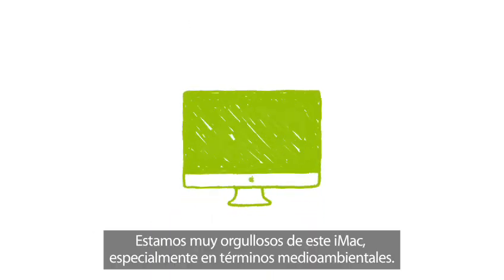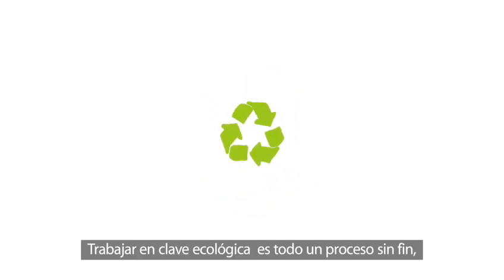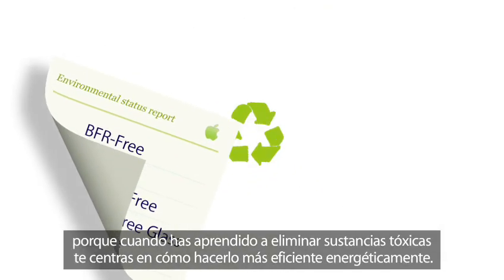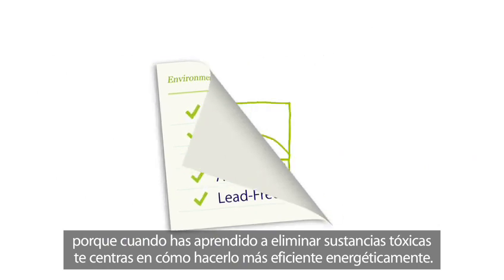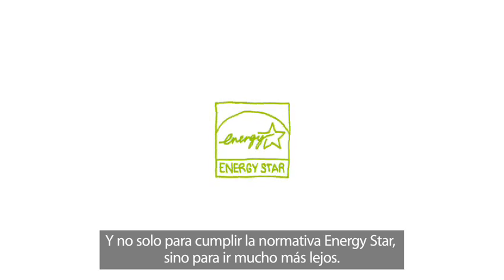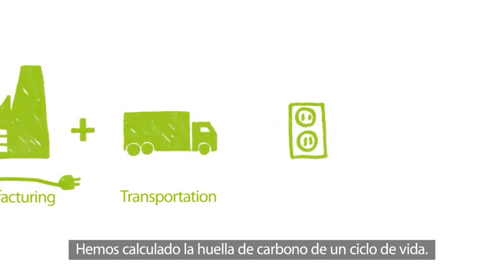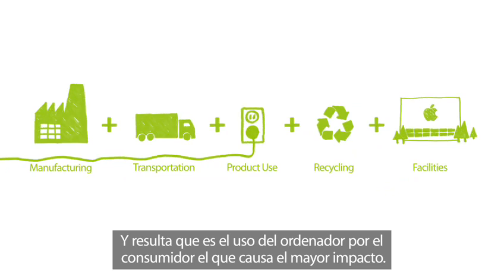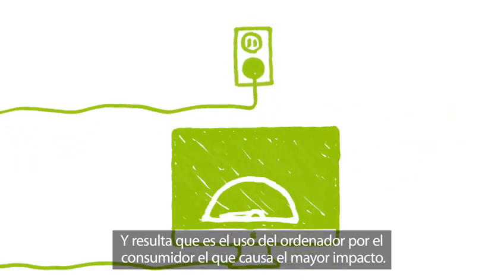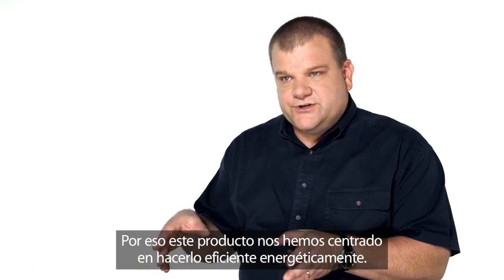We're really proud of this iMac, especially in terms of the environment. But the key with the environmental story is it's never over, because as you learn how to remove toxins, you change your focus from doing that to how do we build this thing really energy efficient? And not just to meet Energy Star, but to go way beyond that. We take a life cycle view of the carbon footprint, and you'd find that the customer's use of the computer has the biggest impact on its carbon footprint. And so in this product, we really drove at energy efficiency.